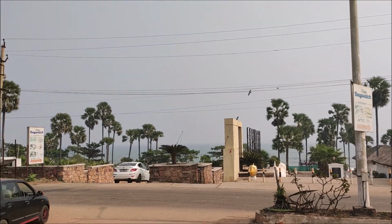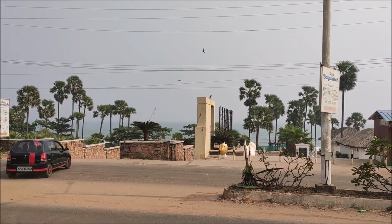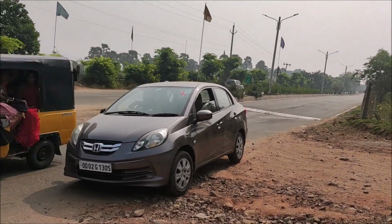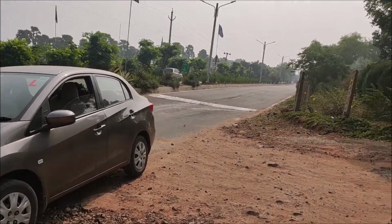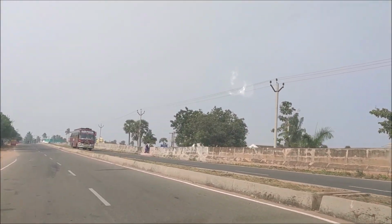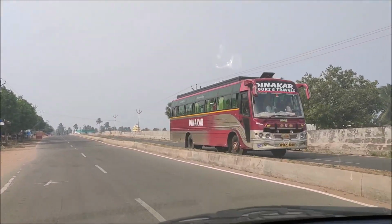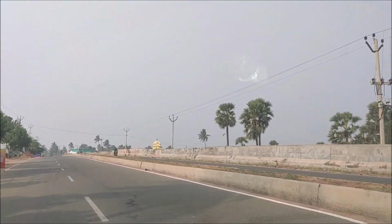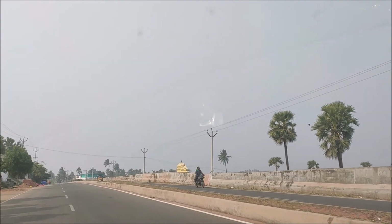This is the beach. So let's get started. I see a beautiful temple on the right side. I think we should take a break and enjoy the view.